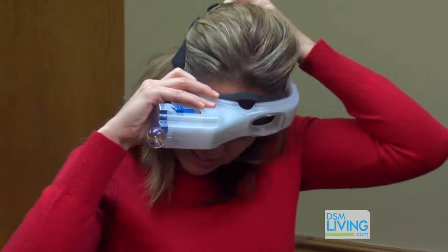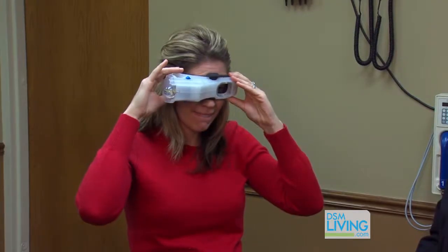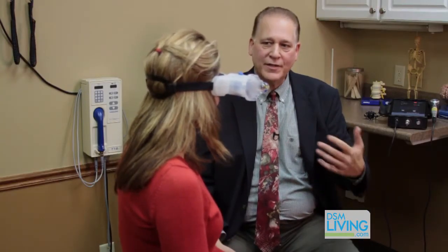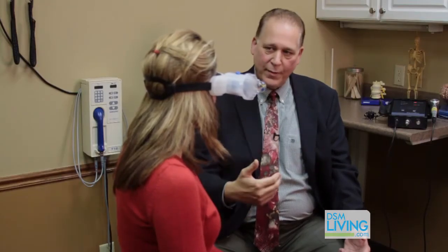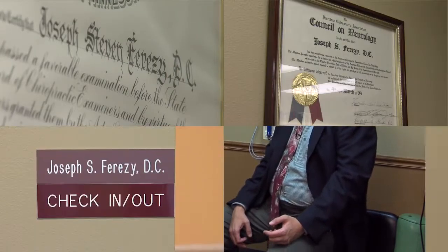Perfect. Dr. Joe, this just seems so easy. It's very simple, and one of the beauties is it doesn't matter what medications you're on, it doesn't matter what diseases you have, this is not dangerous in any way. At this point we put you through what's known as the Epley maneuver, a series of postures that we put you through to move those crystals back to where they belong. And that just takes a matter of a few minutes? Just a matter of a few minutes. Exactly. Thanks, Dr. Joe. Sure.